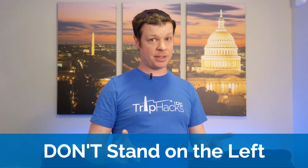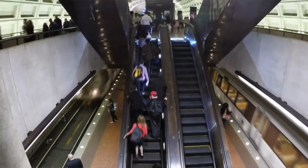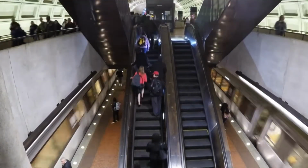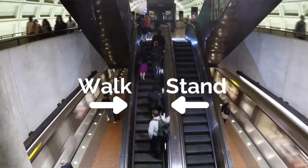Number 2, don't stand on the left. Look, if there's one and only one thing you take away from this video, please make it this. The universal metro rule is, when you're on an escalator, if you prefer to ride, you can stand on the right. And if you want to walk, you can do that on the left.